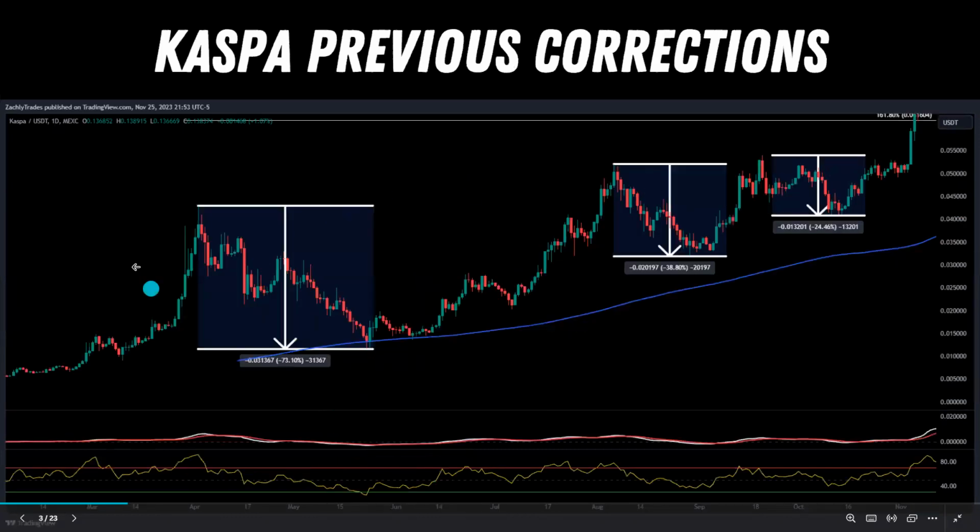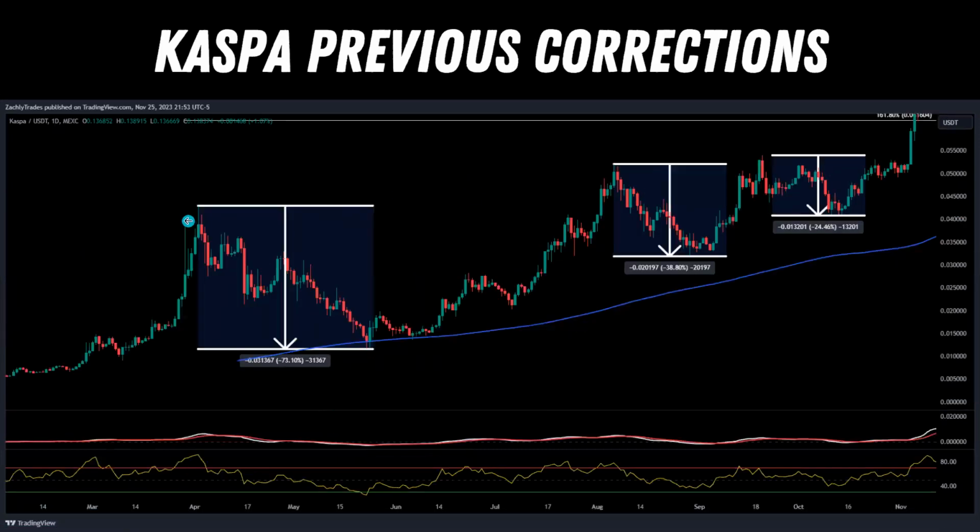Okay. And you want to know that Kaspa, even though this coin has gone up thousands and thousands of percent time after time, has had a 73% drawdown. It's had a 38% drawdown and a 24% drawdown, right? And you can see some of this ABC structure here, and here. So we want to prepare ourselves if we are potentially going to have a pullback, and be prepared for those.